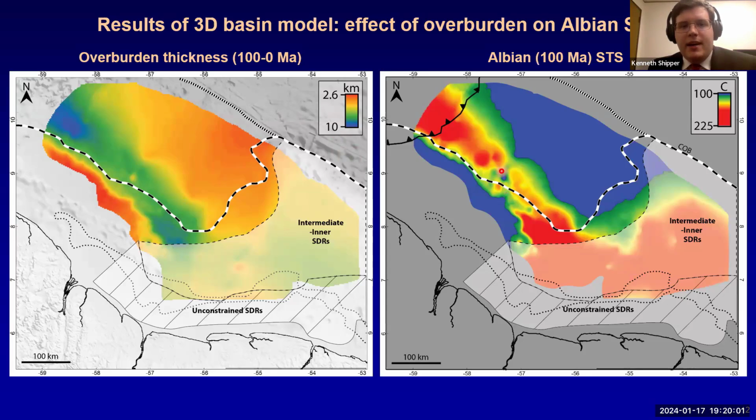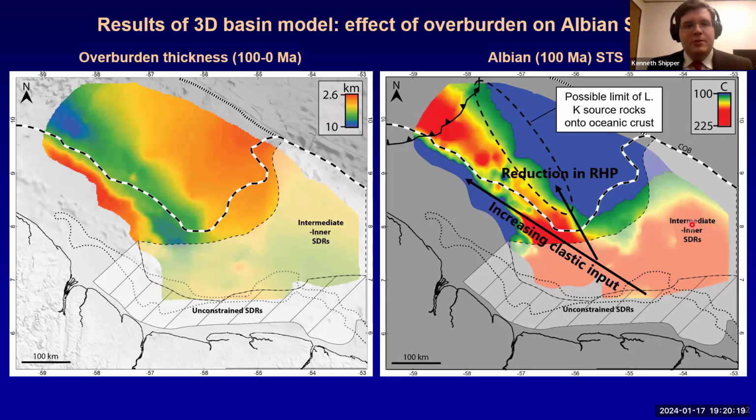So in Guyana, the kitchen extent increases a little bit to the northeast by about 10 to 25 kilometers. And then in Suriname, it is about 50 to 75 kilometers to the northwest from the central Demerara Plateau. Again, keep in mind, limited seismic coverage, no temperature data on oceanic crust. But the most important trend here is this increase in maturity towards the shelf and from offshore Suriname into the Demerara Plateau.